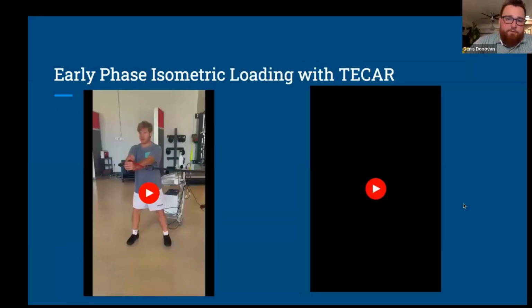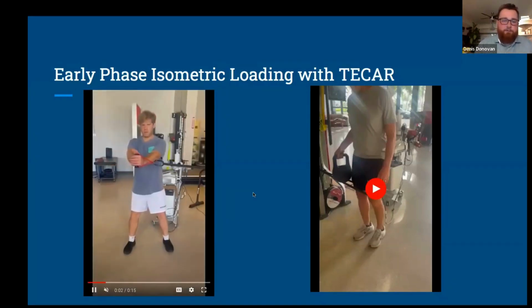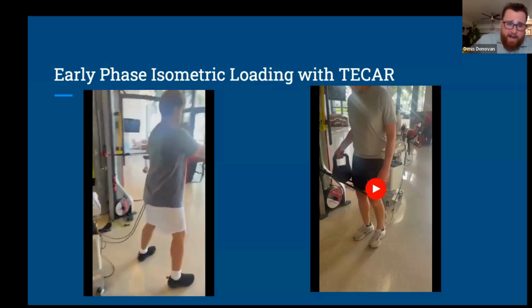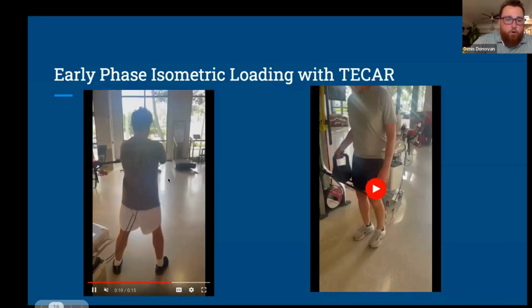Another thing I love, love, love to carve for, like we were talking about, is early phase isometric loading. So here, this first video is a gentleman who is having a little bit of mid-back rotation pain. So what we did was I have one applicator, I'll pause here, on the cervical thoracic junction in this area, the other one over the lumbosacral junction, more distal. I have that current traveling through the spinal column, really trying to get those multifidi, those deep rotator, anti-rotator muscles. And all I'm cueing the patient to do is gently rotate to his right and hold for 10 seconds.